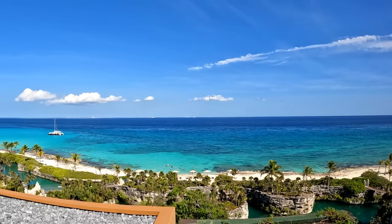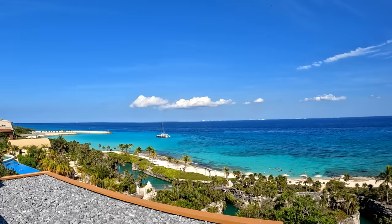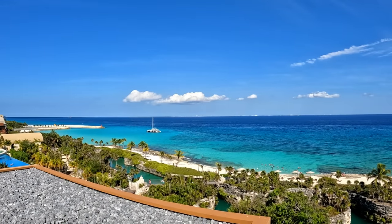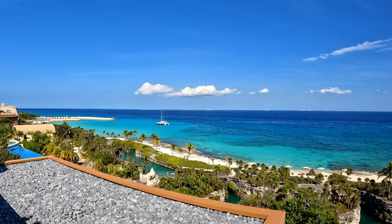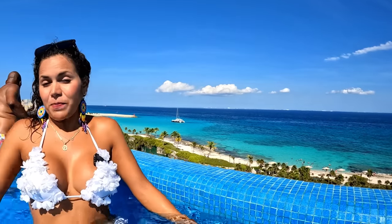See how beautiful it is? I love this part of the sea here. See how blue it looks? We're swimming down there. Oh, this is beautiful. I hope that very soon you will be here enjoying this beautiful XCARET Arte Hotel.